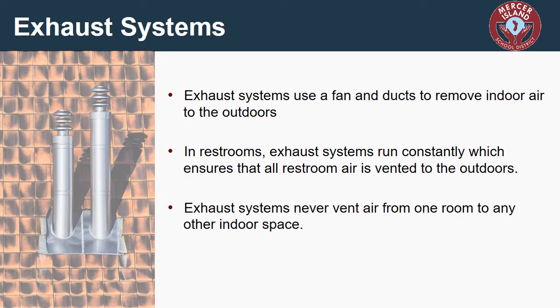The other HVAC system that is utilized in our school buildings is direct exhaust. In restrooms and custodial spaces, the direct exhaust system runs continuously. Exhaust systems pull air from an indoor space and send it directly outside with no reintroduction elsewhere in the building.